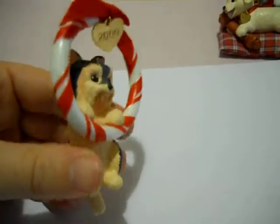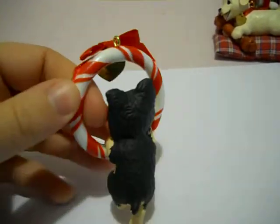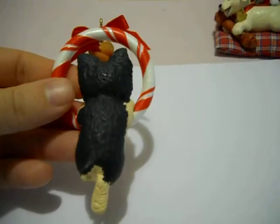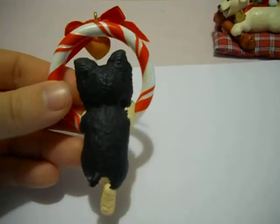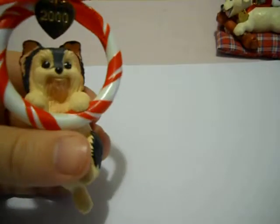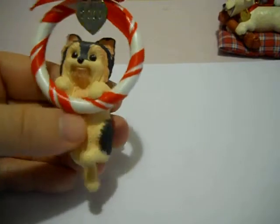This is a Yorkshire Terrier in a candy cane wreath. This looks more candy cane-ish than the first one's candy cane. You can see the sculpting on the dog's fur. See that? The texture. These are made out of plastic, by the way. It looks just like a Yorkie. It's a very good representation of a Yorkshire Terrier.